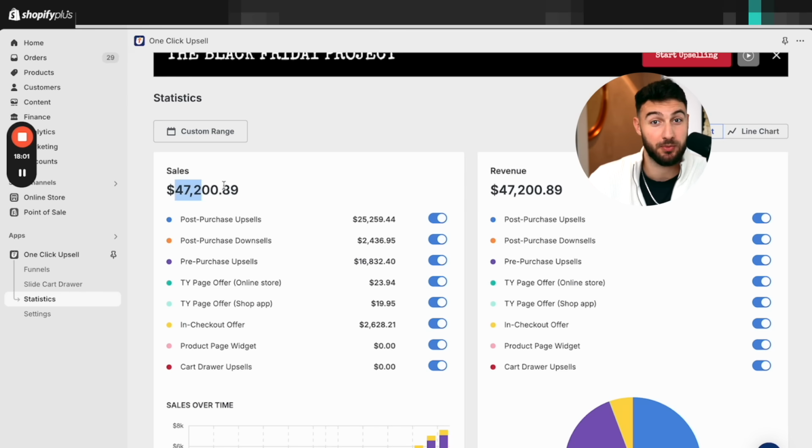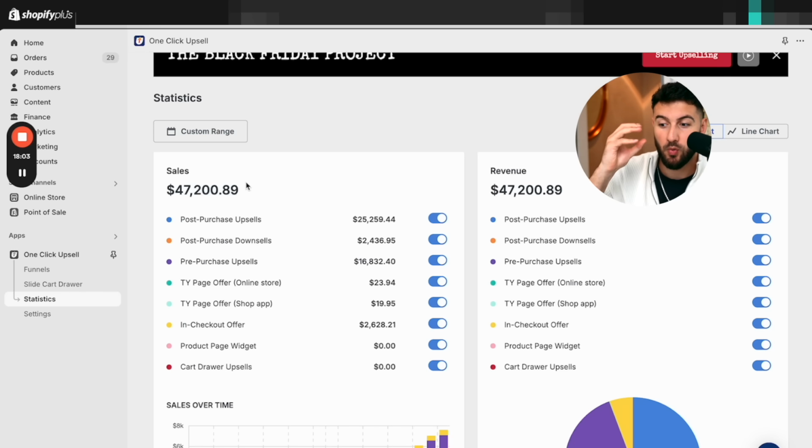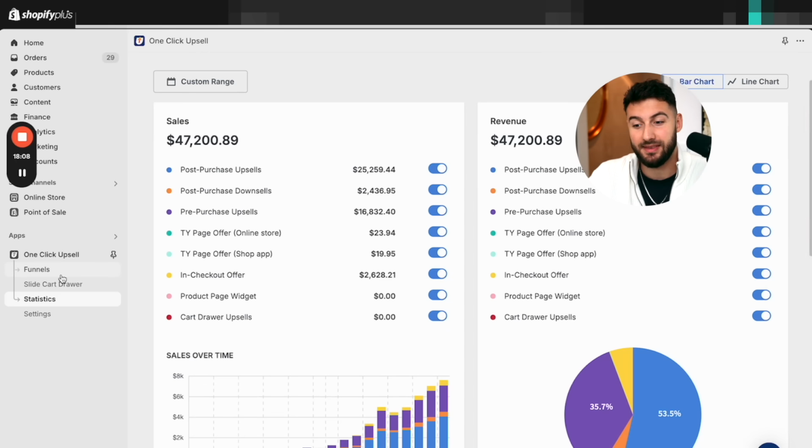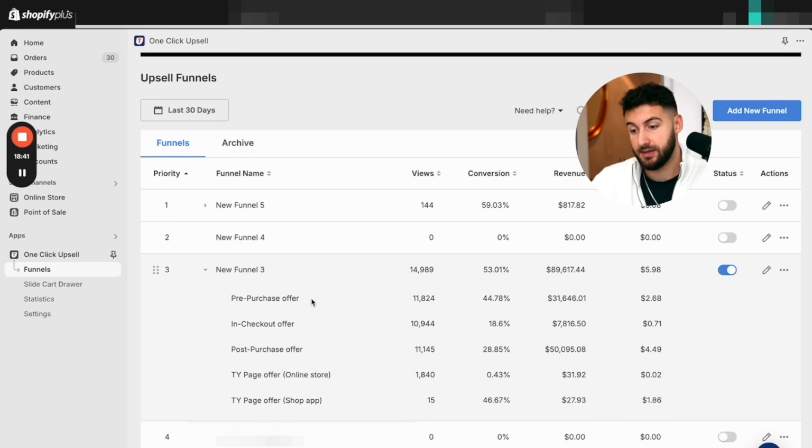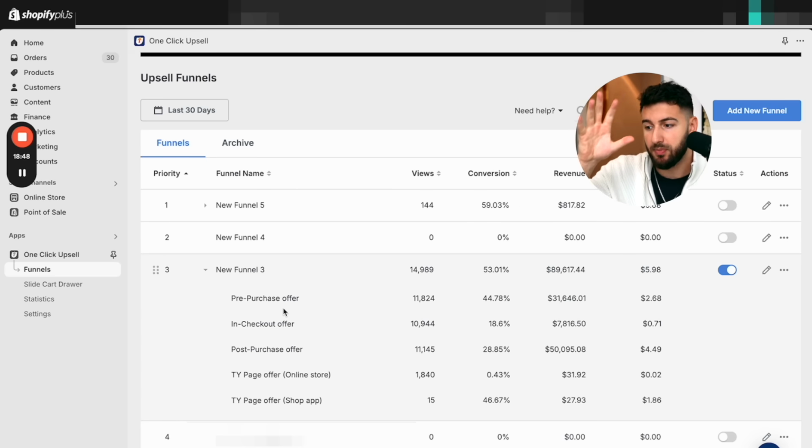Okay, this is exactly what I'm talking about. These $50,000 would not have been made if I wouldn't have installed this app. And that's something which nobody can beat me on. So the main thing this app does is it adds a bunch of upsells everywhere. So you're going to have a pre-purchase offer. When they click on add to cart, there's going to be a pop-up, and that single pop-up made me $31,000. If I wouldn't have that, I would have missed out on this.